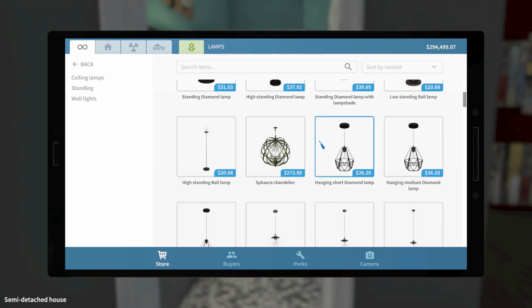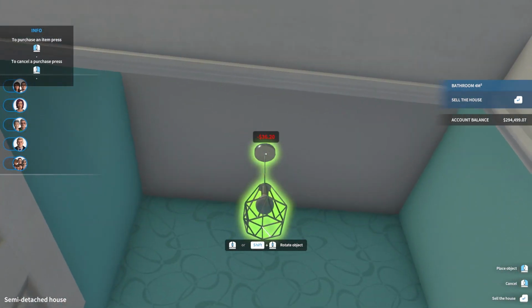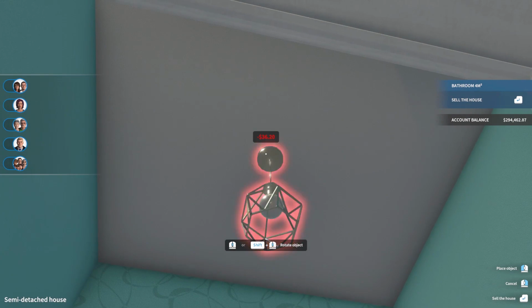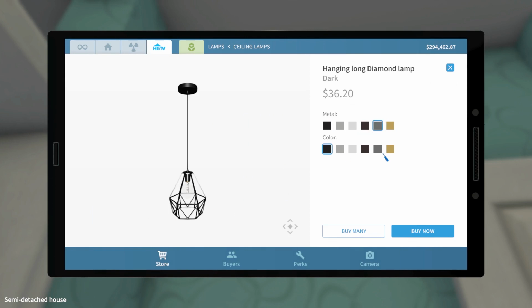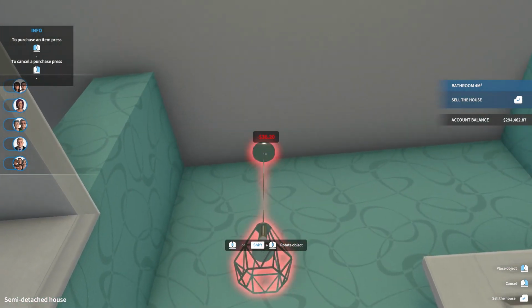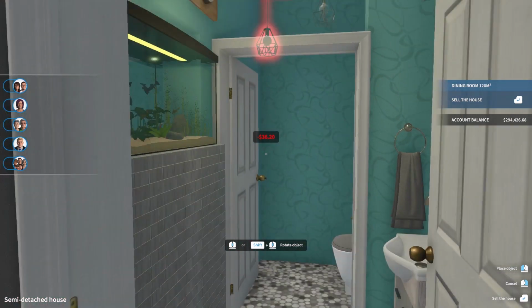And we could do a nice little short one, maybe in the gray, like lighten it up a little bit. That looks kind of nice. Because I don't like when they hang down too much in the bathroom. So that might be good for here. And then we could put maybe a longer one here. Let's go back to this and we'll go dark gray for this as well. Is that centered right about there? Okay. Yeah, that should be good enough.